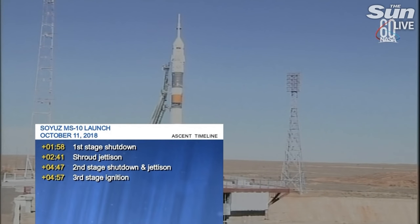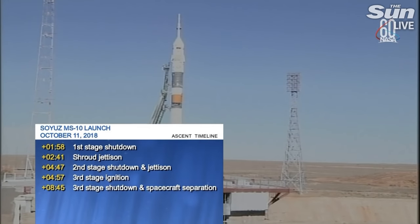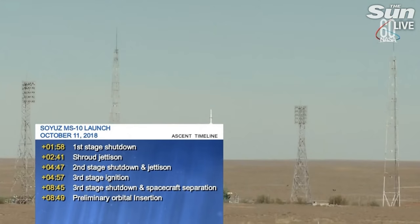At 4 minutes and 57 seconds, the third stage ignites, and then it lasts until the 8 minute and 45 second mark where it shuts down and the spacecraft separates from the rocket. At that point, we'll have preliminary orbital insertion at 8 minutes and 49 seconds into the flight, marking the point where the crew members will be in space.